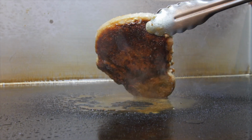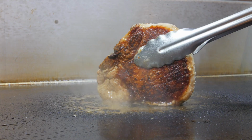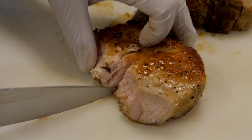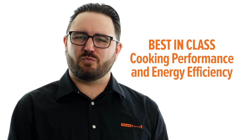All of this is made possible by the rapid response time of our infrared burners, our responsive cooking plate, and our proprietary temperature measurement and duty cycle algorithm. Our customers do not have to choose between best-in-class cooking performance and energy efficiency. With the Woodstone Gas Plancha, they get both.